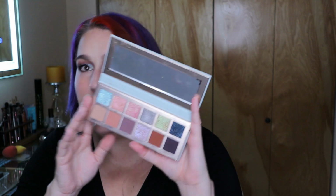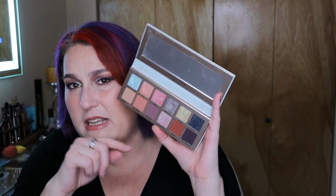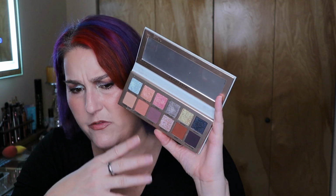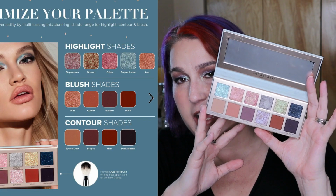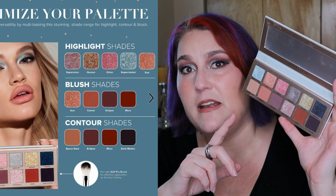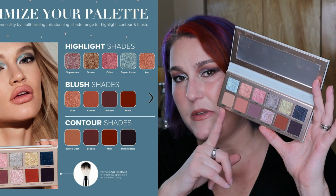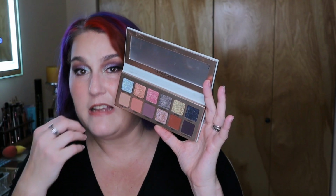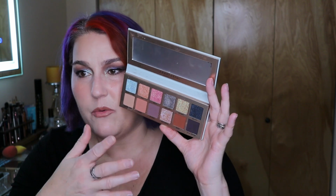One thing that I love about it too, and I'll pop a picture in here of this, is that I was looking at some of these shades and thought, this would make a really beautiful blush. This was formulated in a way that it could also be your face palette. And one thing that I love about that is sometimes with an eyeshadow palette, when you put those eyeshadows onto your face, it just looks like you're putting an eyeshadow onto your face. With this palette, I didn't find that to be true.